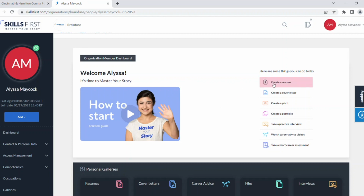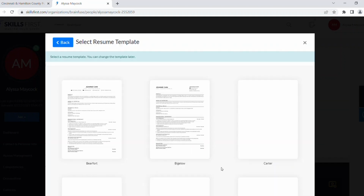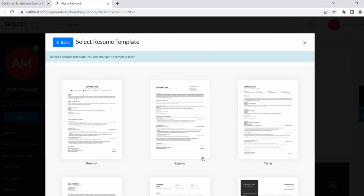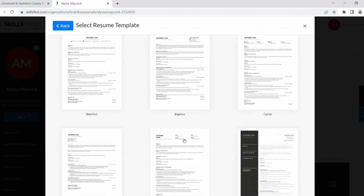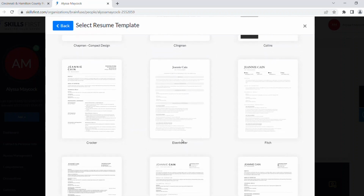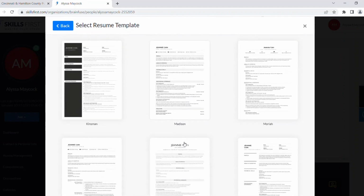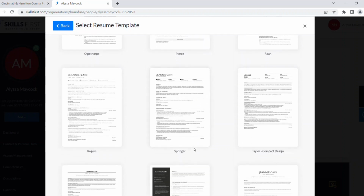So if you want to create a resume, you could click here, and you can either upload your current resume and then optimize it. You can edit a sample, so choosing one of their templates and editing it from there, or you can start from scratch. So let's say I want to edit one of their samples. You can see here that they have a bunch of different templates. So you can find one that really fits your personality and your style. All of these look very professional, very clean, and put together. Lots and lots of great options, as you can see.